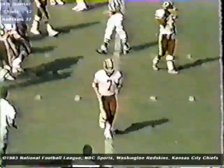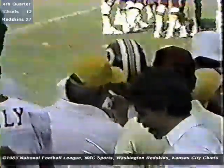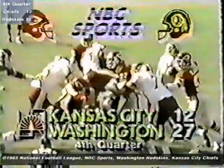And now the 2-minute warning will be given to both benches. The reason for the 2-minute warning? Well, we have some rule changes. But we also have a chance to present to you just one more of those happenings in professional football. We call it a fantastic finish.